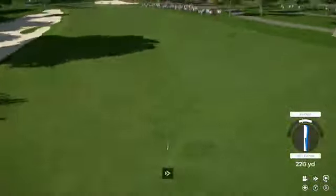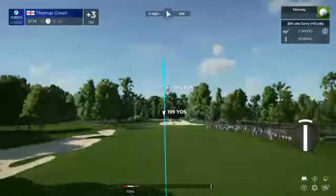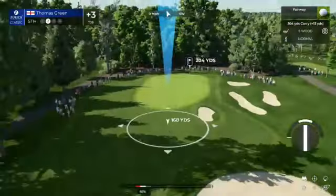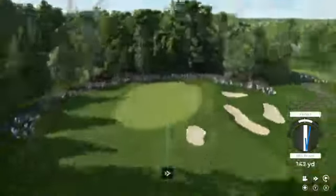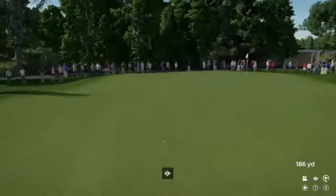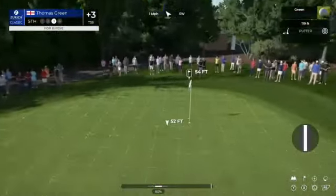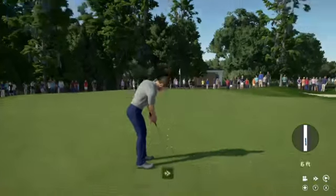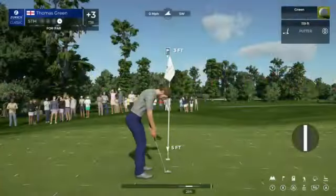Looks like they put a good swing on that one. That should find the short stuff. Second shot here on the 5th. Going with the 5-wood. And this putt to move into a tie for 4th place. Yeah, that was slightly misjudged.